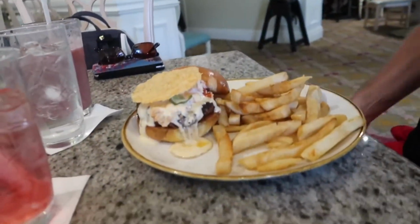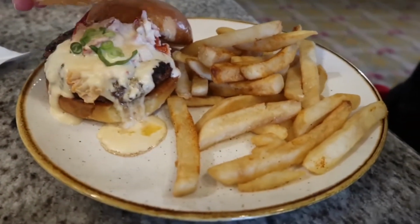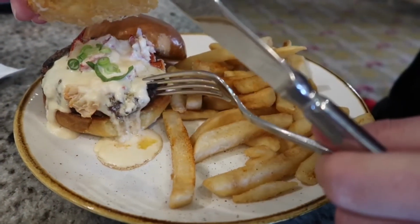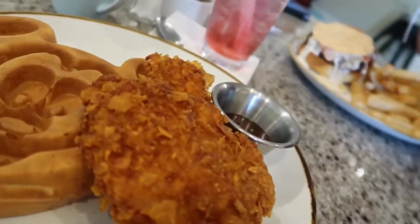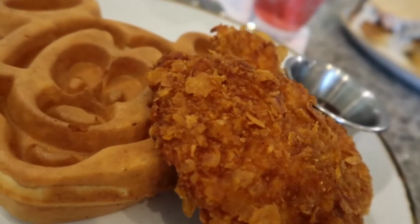We got James. Well, I've got the lobster Thermidor burger, your burger underneath. And I've got the waffles and the chicken and sriracha honey. Yes.